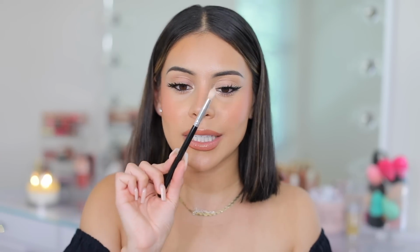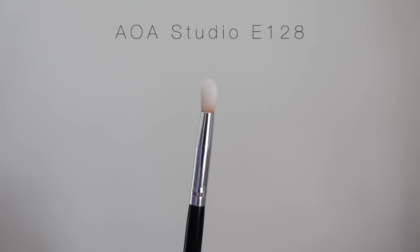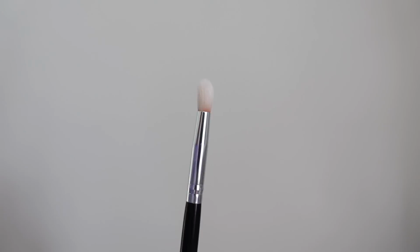And then another one, this is also a good Sigma dupe. This is the E128, and this is also similar to, I think it's called the E25 blending brush from Sigma. This is like a spot on dupe, and I really like this for darker browns or even black eyeshadow right on the outer edge of my lid because it fits really nicely in there.